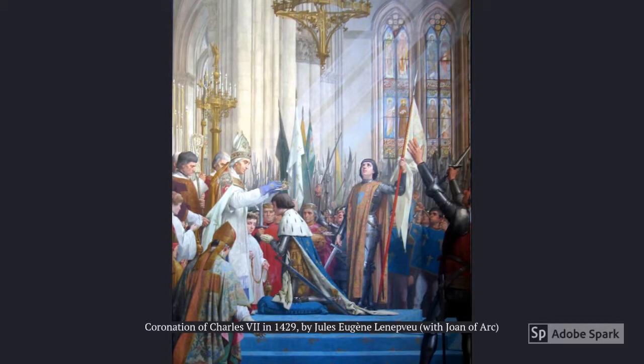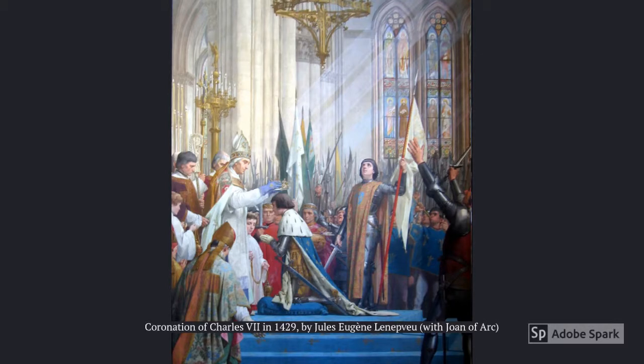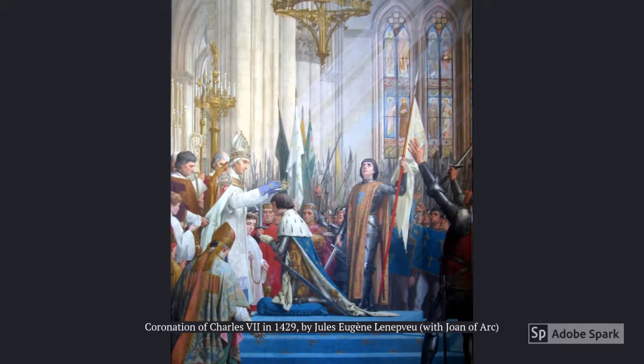Joan of Arc was a fierce warrior woman in France's 100 Years' War with England. She helped to save France and then was captured and burned at the stake as a witch. Here she looks up and sees the light pouring into the coronation church, as if witnessing God's authorization of Charles as King of France.